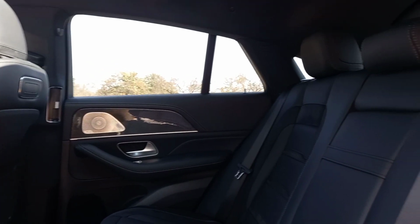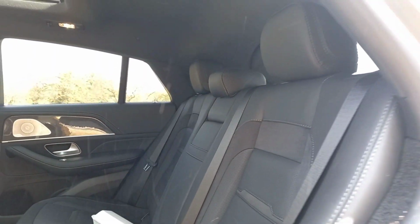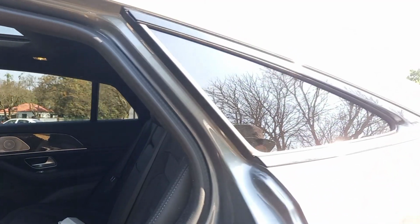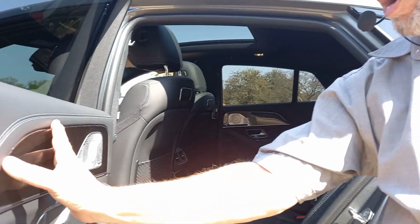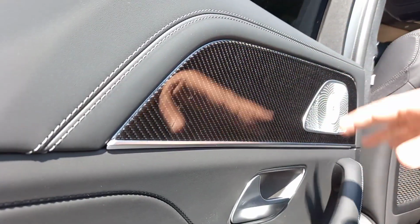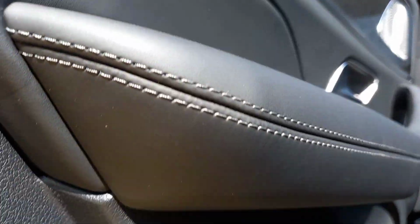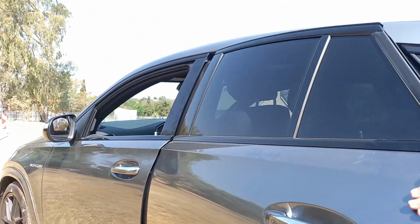Space for just space and more space. Of course, that's what counts. Isofix in the back, of course, you expect as well. The Burmester speakers over there. The carbon fiber type effect that comes on the dash, on the doors, everywhere around the car. The stitching, you can just see it everywhere you look, can't you? It really is quite something.